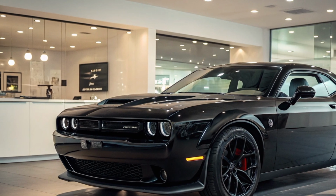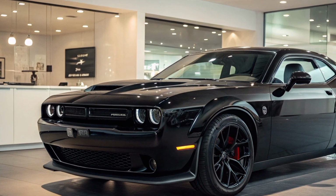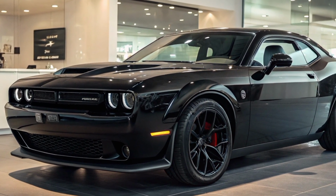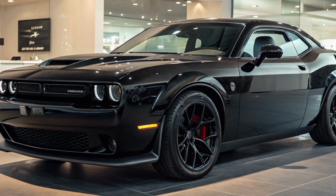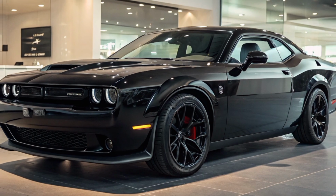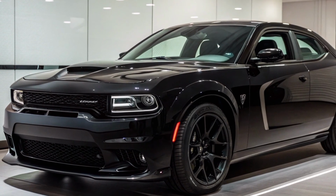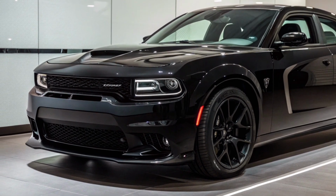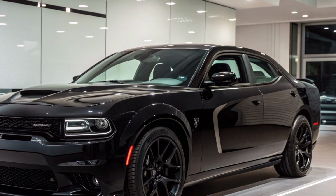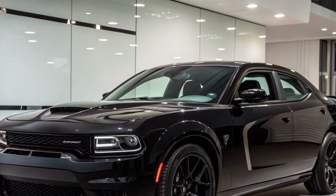With the 2025 model, Plymouth has integrated cutting-edge technology to ensure that the Duster's handling is as precise and thrilling as its acceleration. The 2025 Plymouth Duster also offers modern performance features such as adaptive suspension, advanced traction control, and high-performance brakes, ensuring that it doesn't just dominate straightaways but also handles corners with ease. Whether you're cruising on the highway or taking on tight turns, the Duster offers a driving experience that's both exhilarating and refined.